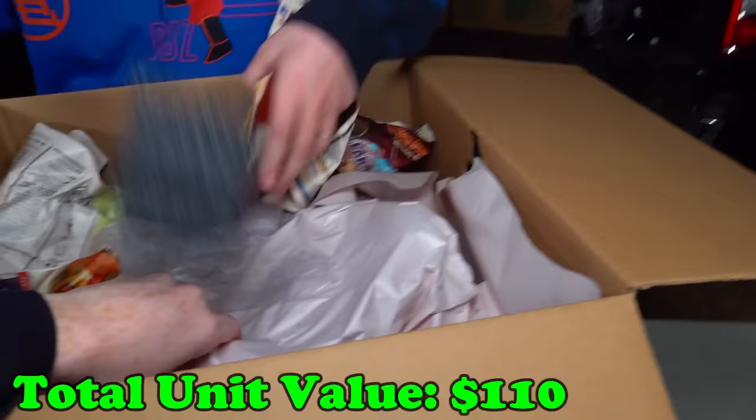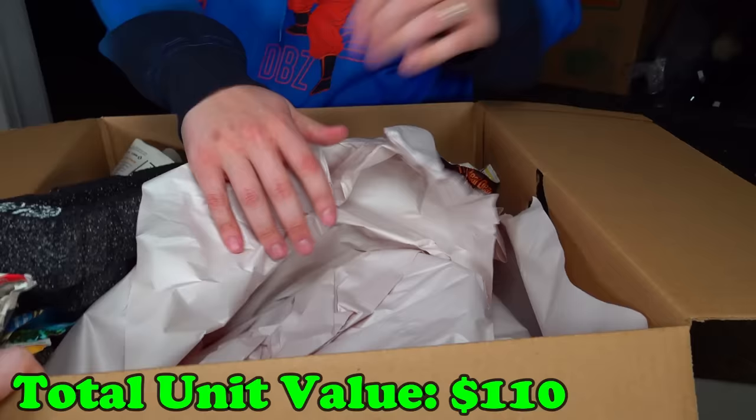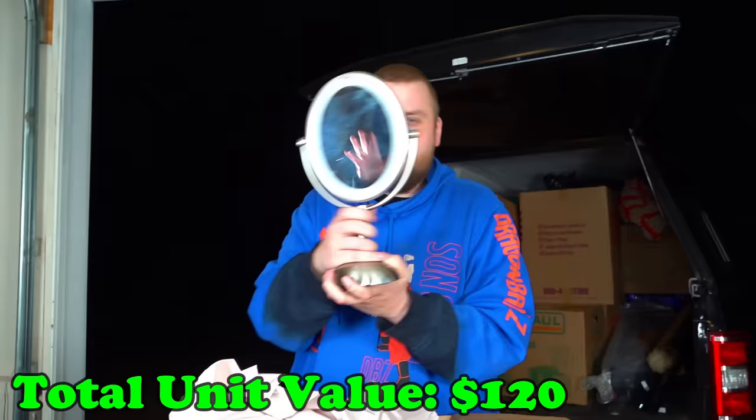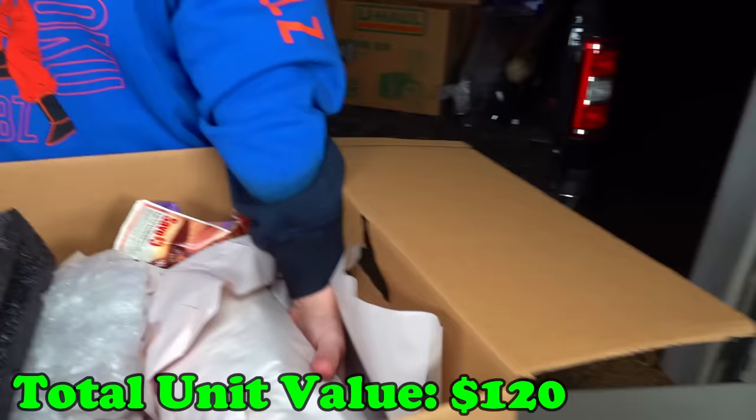I want to see the vases because if it is, that means what's written on the box is actually what's in there. That would be a good thing. Let's see. Come out. Well, that's not a vase. That's a makeup mirror. Oh my gosh, that's way too close up to my face. Well, it has the zoom on one side, like a hotel one. Yeah, I can tell. Oh, here we go.